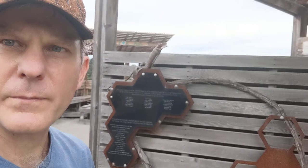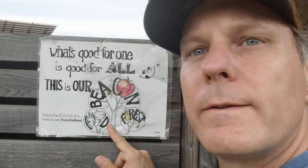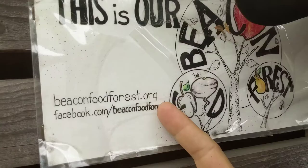Here's the whole classroom. I think this section is about bees. They have an outdoor kitchen here with a sink, maybe for processing, who knows, whatever they want, really. Community emergency hub. What's good for one is good for all. Beacon Food Forest. BeaconFoodForest.org. Facebook.com/BeaconFoodForest. There's where you get your deets.